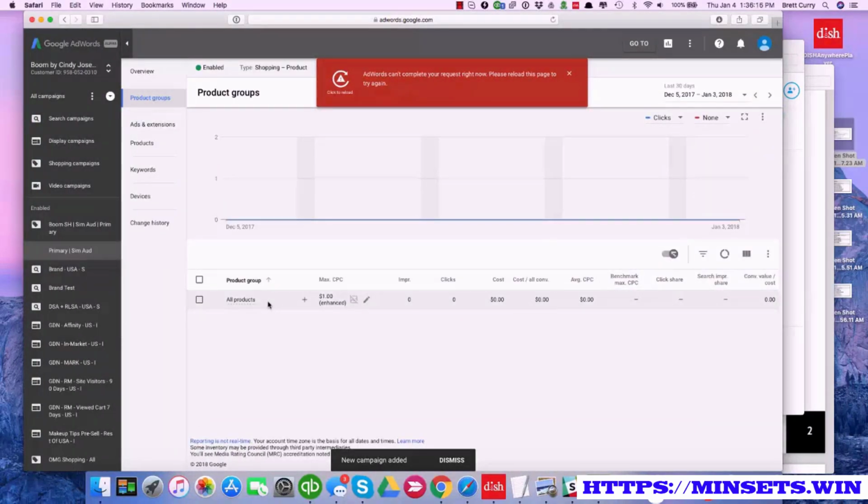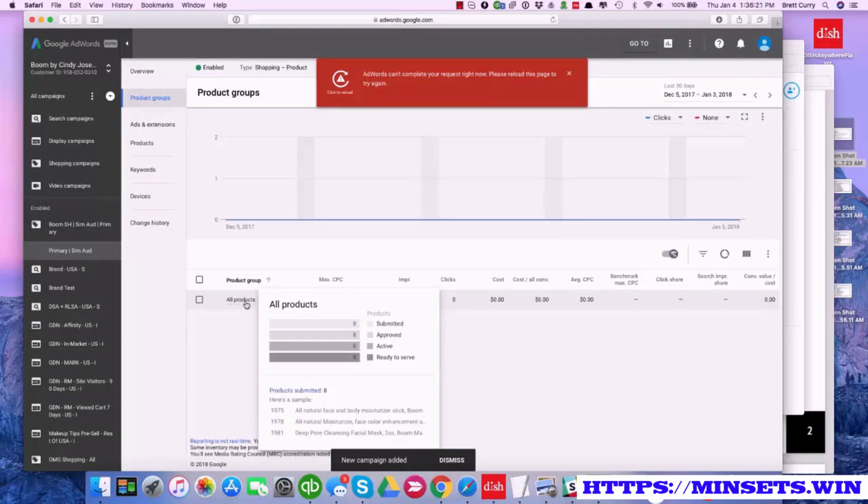As a default, Google is going to put all the products together. If you hover over this, it's going to show you all your products. We have some clients that have hundreds of thousands of products, no exaggeration. One is pushing 1 million products, and that certainly changes the game here quite a bit. But likely, most of the folks on this are going to be in the hundreds. Boom has 8 products in the feed. That's what we want to focus on for Boom, just 8 products. It doesn't have to be a lot per se.